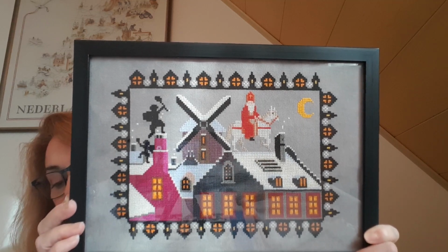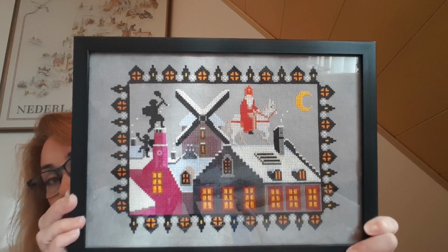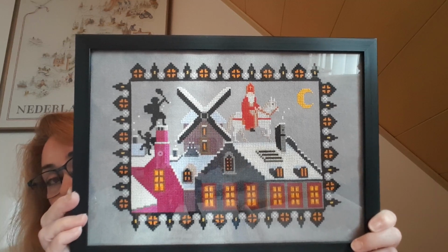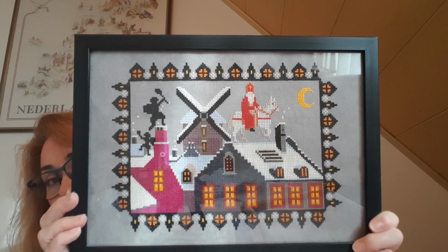And this depicts Sinterklaas and his helpers who, legend has it, comes and visits the Netherlands and on the 5th of December leaves presents for every child in the country. Pretty much like a Santa Claus story. I've got nowhere to put it.